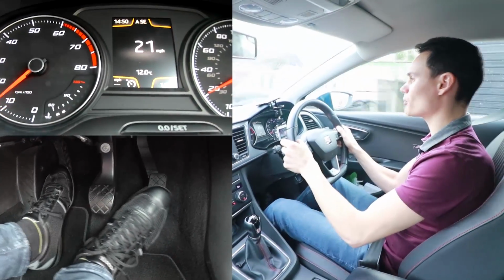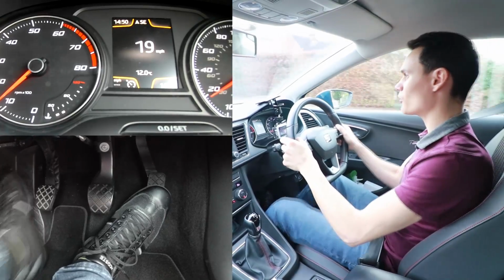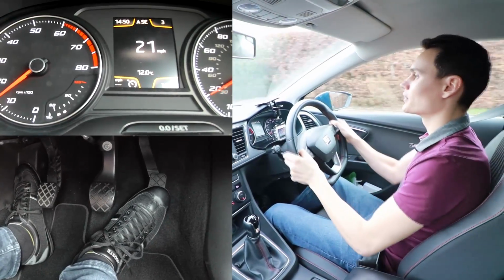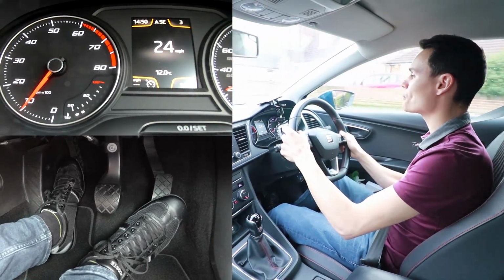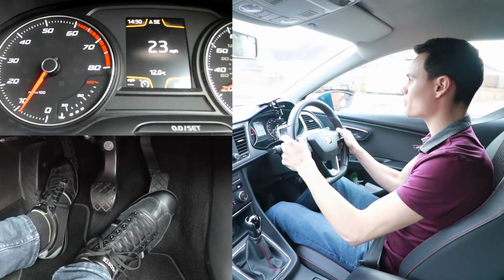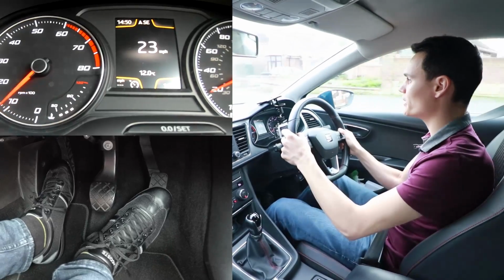All right, clutch to the bite point again. There we go, off the clutch. Now I can carry on. Oh, person at the side of the road might cross, clutch down. Nope, they're not crossing. Okay, I've got to bring the clutch back up again. Where's the bite point? There it is, a little bit of gas to help it.